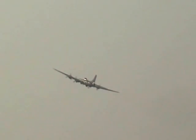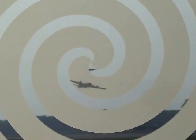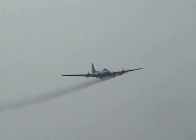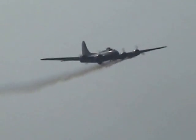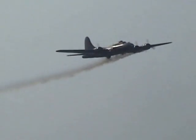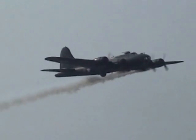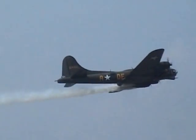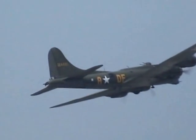The B-17G such as this had 2 guns in the nose firing off either side of the transparency, 2 guns in the turret, 2 more guns behind it. So ladies and gentlemen, that smoke is in commemoration of the 79,000 Allied aircrew that were lost over Germany. Ladies and gentlemen, Sally B and her wonderful supporters team.